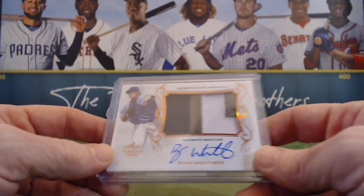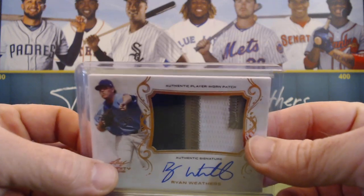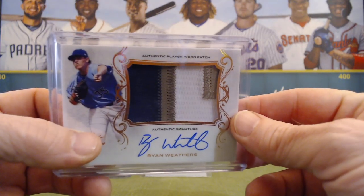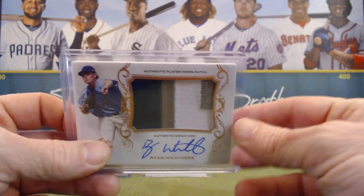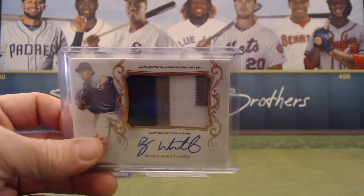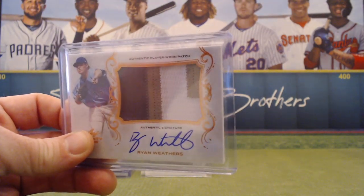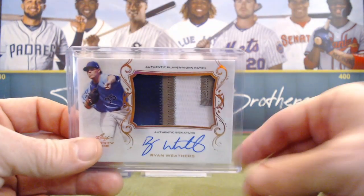So anyway, what we got here is Ryan Weathers for San Diego, and it's a nice patch, a nice two-color or three-color patch, I should say. And let's see if I can get a little bit in focus here. Let me adjust some. Can I kill that lighting? Let's see if I can kill that lighting. That didn't help a whole lot. All right, we'll turn that light back on there. There we go.